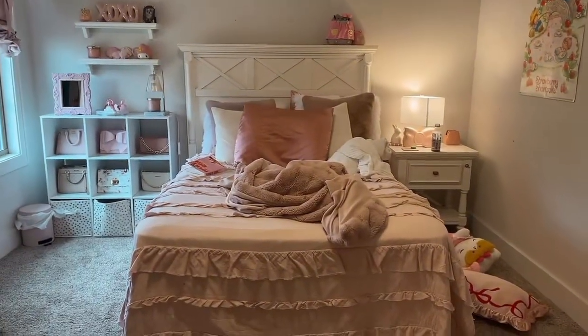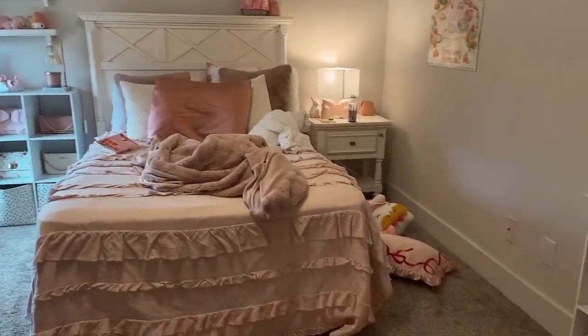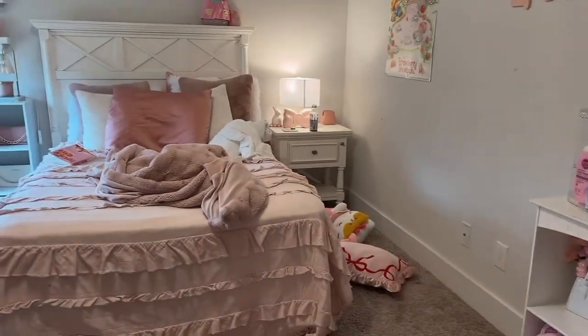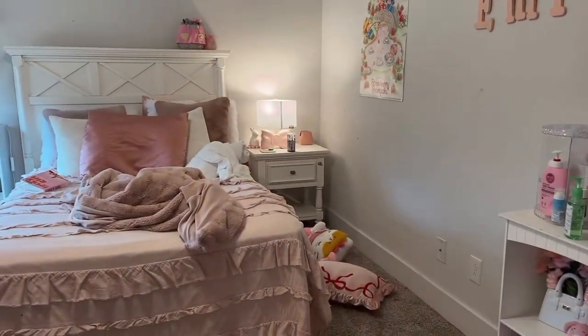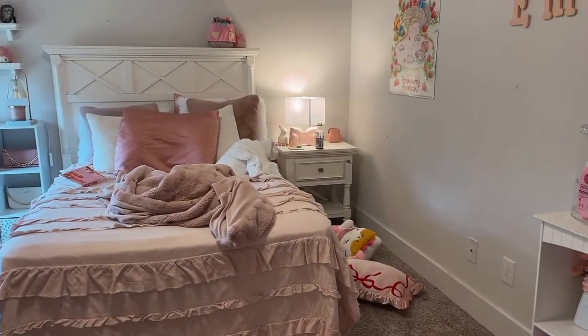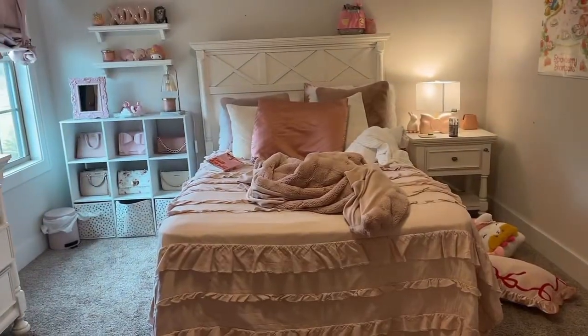I need to vacuum. I need to clean some stuff up clearly, like I need to make the bed. And also over here, since the bed was against the wall for so long, there's dust all over the baseboards, and I just need to dust that, and there's some cobwebs and stuff, so I'm gonna have to clean those as well.